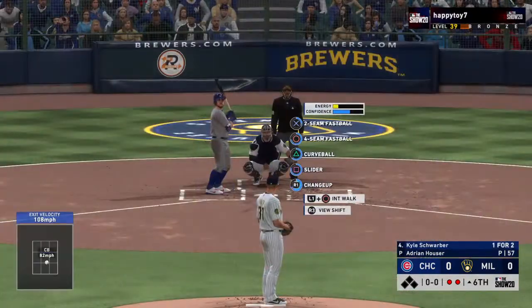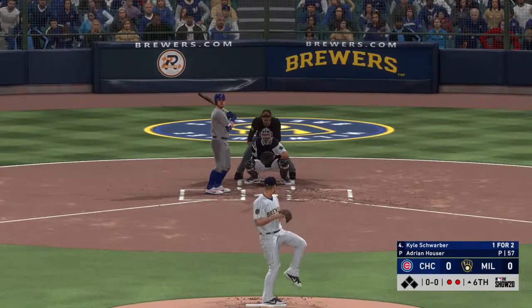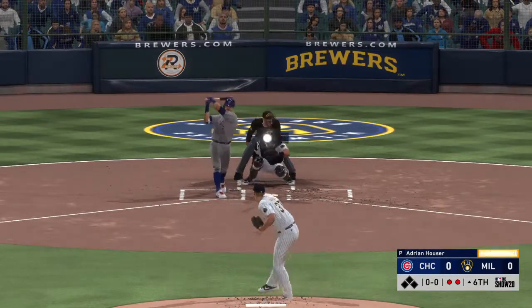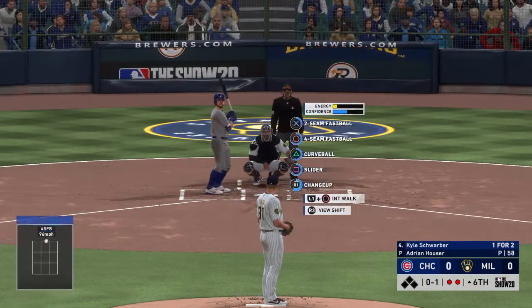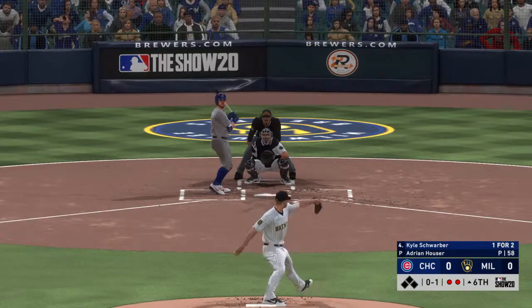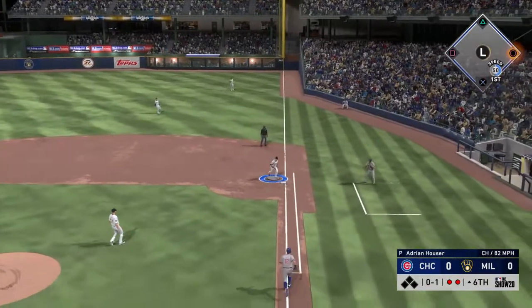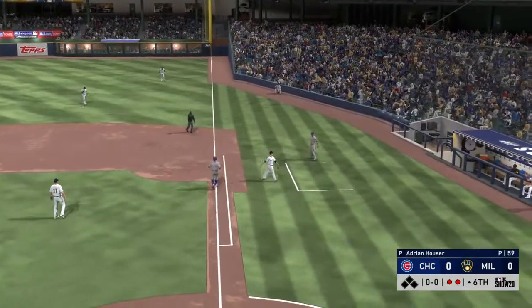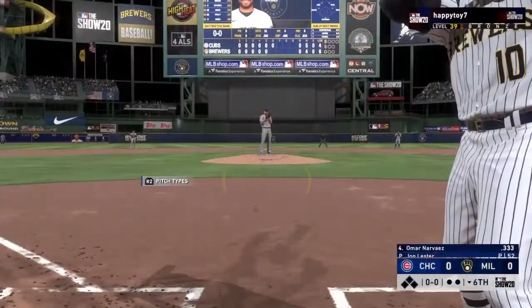Now the Cubs' 4-hole hitter, Kyle Schwarber. He's 1 for 2 in the ballgame. Slice down the left side, but foul. Not surprisingly here, this is on the ground to the right side. And he'll step on the bag himself. Ready to go for the last half of the inning.